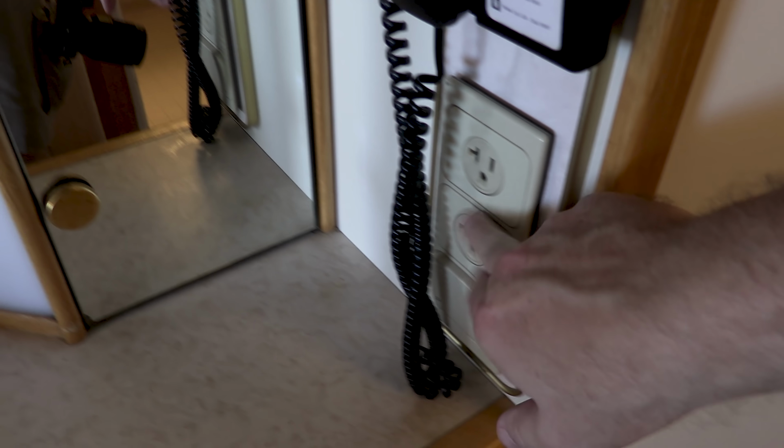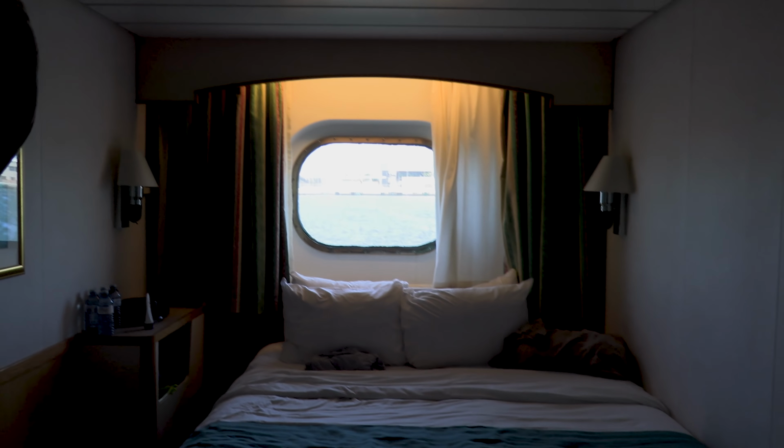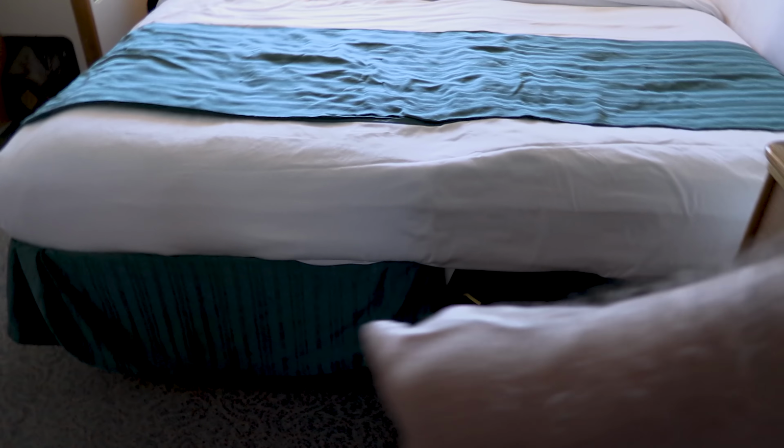2 electrical outlets, I'm digging that, and they're easily accessible. 4038. Bathroom, I think we looked at the bathroom earlier. And so we ended up putting one suitcase under the bed and one is in the closet.